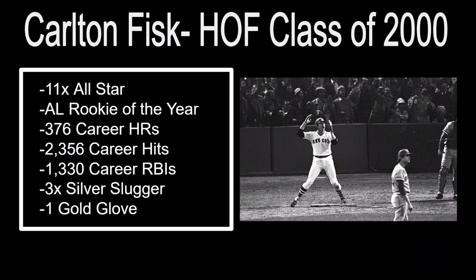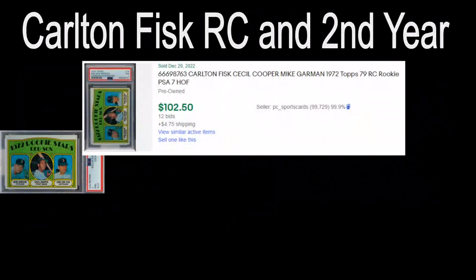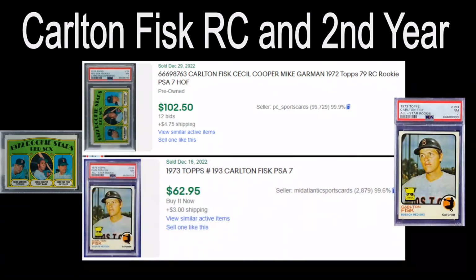Carlton Fisk, 11-time All-Star. He won the Rookie of the Year, 376 career home runs, 2356 hits, 1330 RBIs, 3-time Silver Slugger, and won a Gold Glove. And his rookie card is $100 in a 7. A 1972 Carlton Fisk rookie card is $100. And his second year card, again, cool looking card with the trophy, $63. So for $165, I could buy a 7 of his rookie card and second year card.